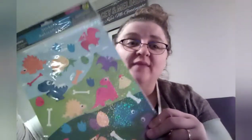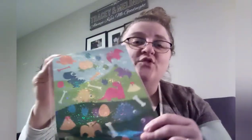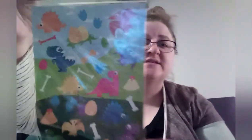Look at these dinosaur stickers. They're holographic. Aren't those cool? Super cute. Had to get them to put in Wesley's scrapbook bin for when me and Shaylin start his scrapbook. Can't pass it up.